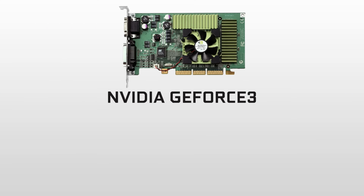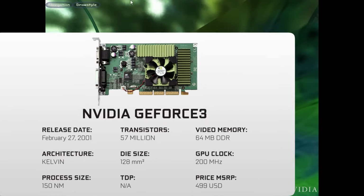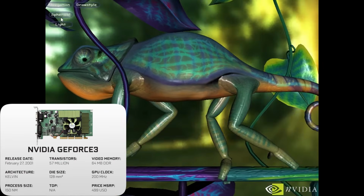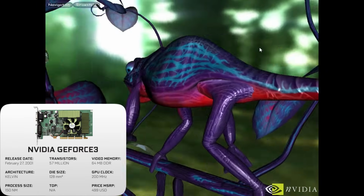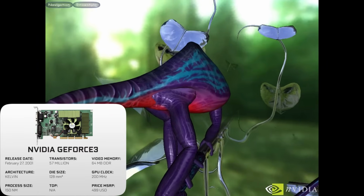Let's move on. The GeForce 3 launched in February of 2001. In terms of horsepower, this was a giant leap forward. Built on the 150-nanometer process, which is based on the Kelvin architecture, it has more than double the number of transistors compared to its predecessor, and reaches clock speeds of up to 200 MHz. The GeForce 3 has 64 megabytes of DDR memory and started at a hefty $499 MSRP.